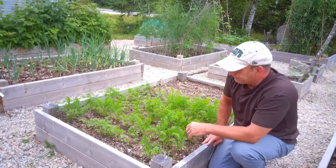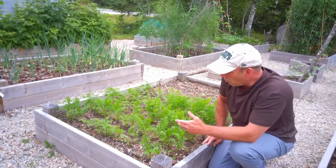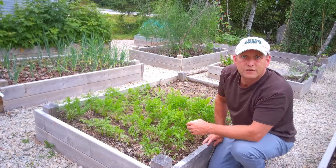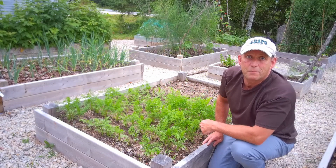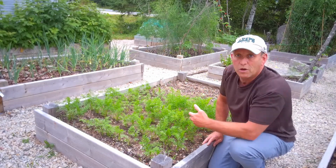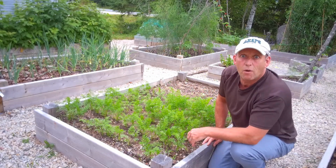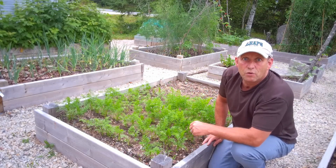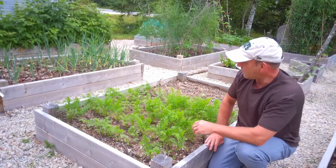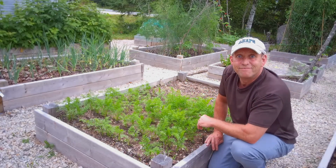I'm pleased with it, and I've got them quite close together. But I always find, I'm not greedy, the outer ones start to fatten up, and then when I want them I'll just pull them as baby carrots, and the ones on the inside just start to grow out anyway. As long as you give them a good feed throughout the season, they'll do well. So again, another bed I'm pleased with.